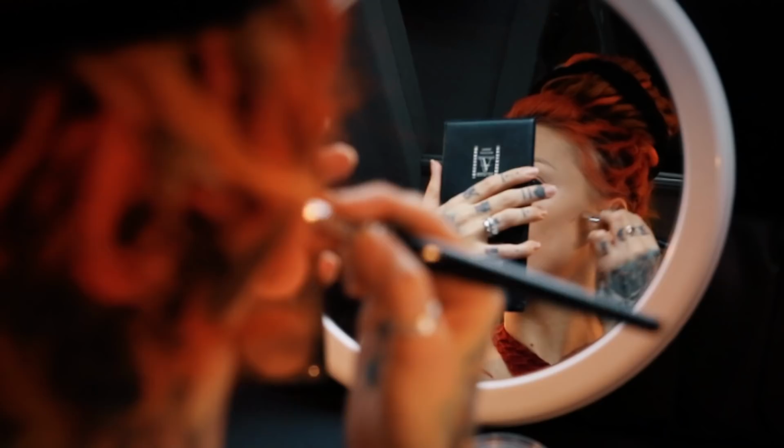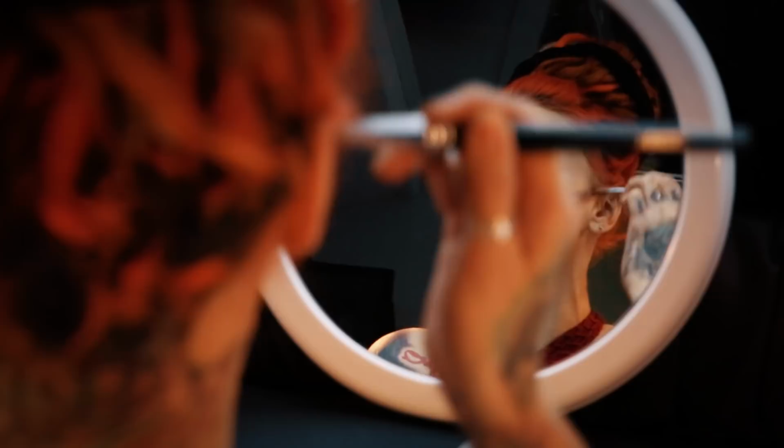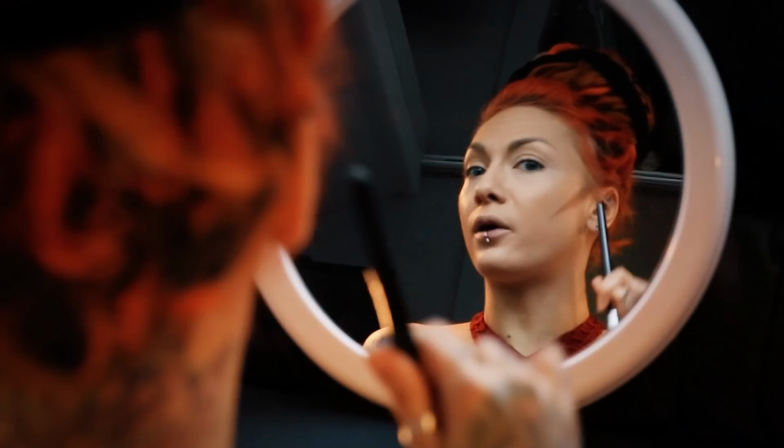Alright, if you are not sure how to contour your cheekbone, just imagine a line that goes from the corner of your mouth to the end of your ear. Just this huge smile that a Cheshire cat would have.